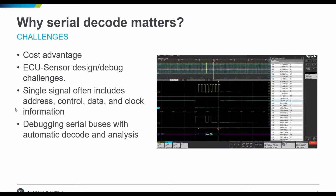CAN is the primary bus used for engine timing controls, anti-lock braking systems, and powertrain controls. LIN is a lower cost alternative to CAN bus, and it is primarily used in applications for communicating between sensors and actuators. And lastly, FlexRay is used in X-by-wire applications, like brake-by-wire or steer-by-wire.